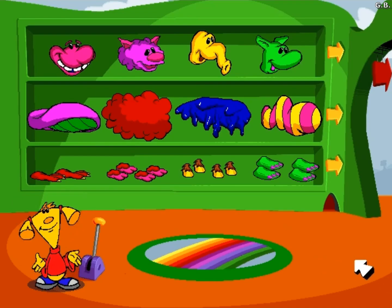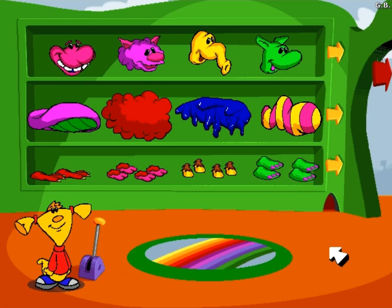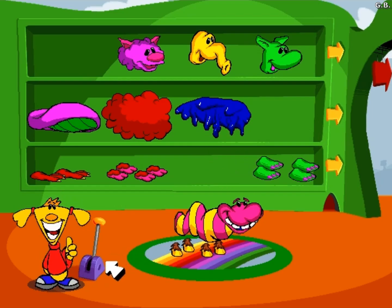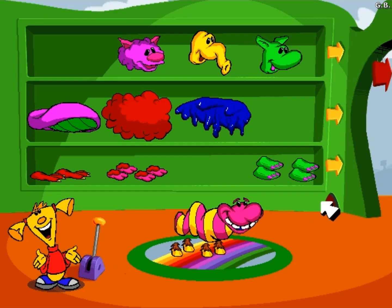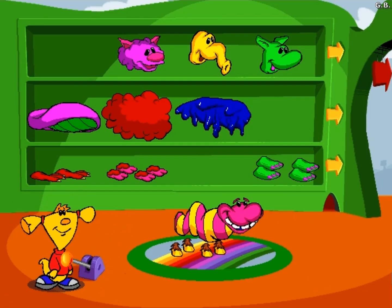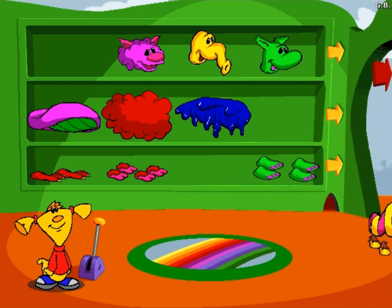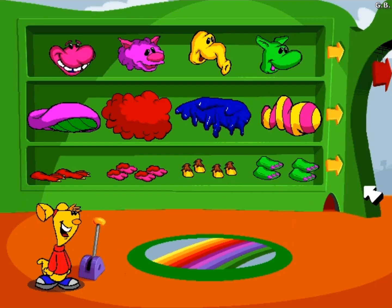Heads, bodies, and feet. This must be the pet making room. Outstanding! There are more pet parts to play with. Just click on the arrows. Cool. See what happens when you click the lever. Cool. Look at those heads, bodies, and feet. Click on one of them. See you there.